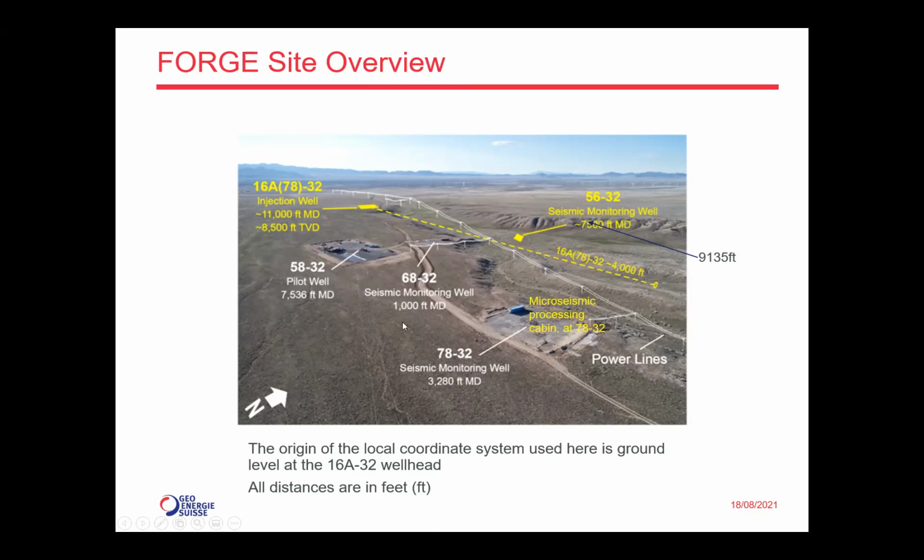The older monitoring well here is 5832, which is called the pilot well up here on this plan. There's also a rather shallow sort of monitoring well, 7832, which is about 3,280 feet. And we'll use this well for testing some innovative tools, not for the main part of the monitoring.